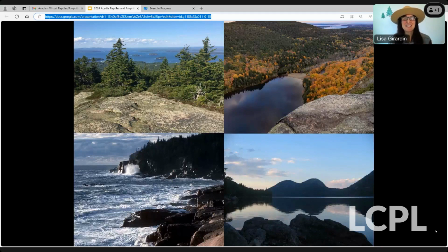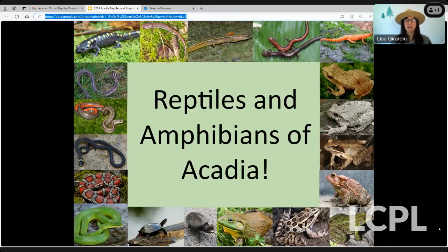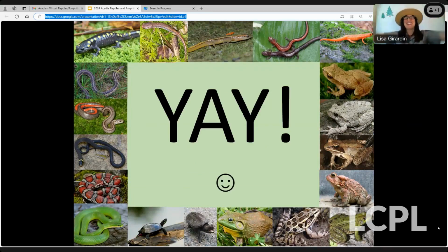This gives you a sense of some of the landscape and habitat here in Acadia. It's such a beautiful place and a great place to explore. So today we're going to be focusing on these fun animals. They're some of my favorites for our program called the Reptiles and Amphibians of Acadia. I am so excited about this program. All I got to say is yay. If you like reptiles and amphibians, you can say yay as well.